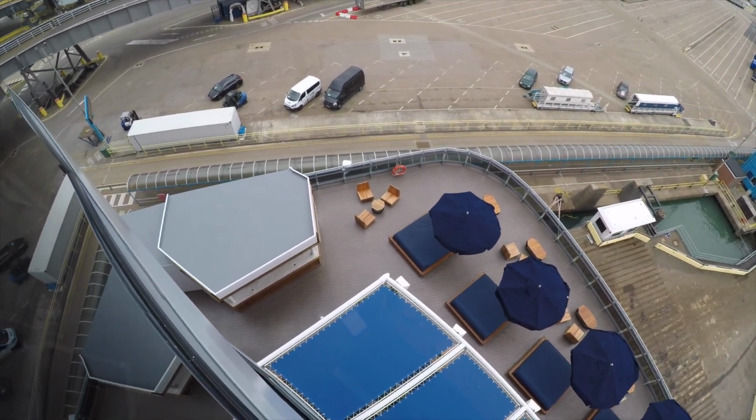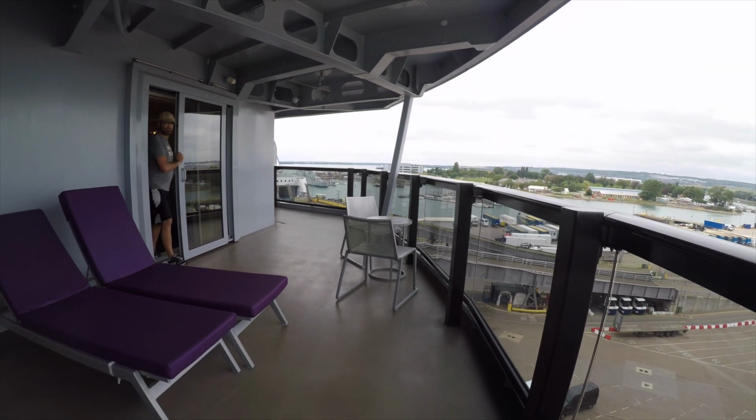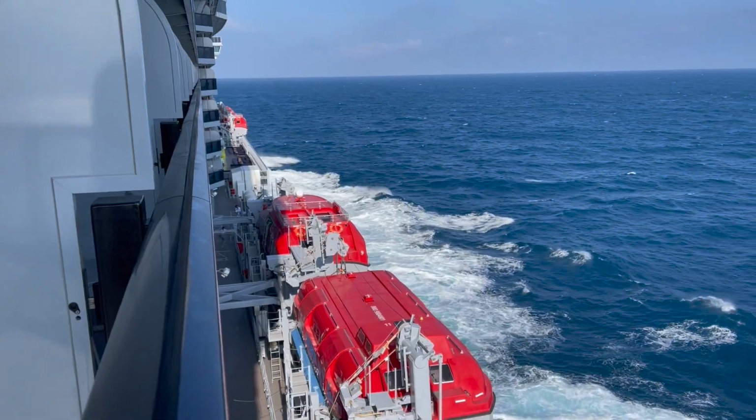So there you have it, sailors. That's the Cheeky Corner Suite in stateroom number 11011Z, situated on deck 11 at the aft.